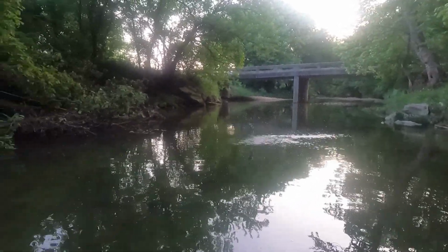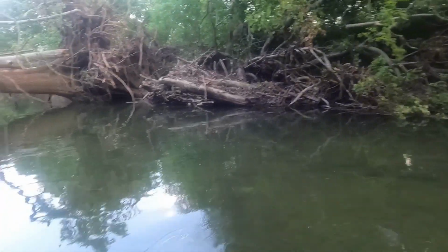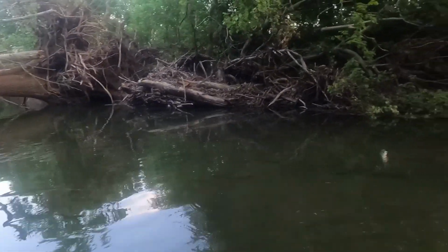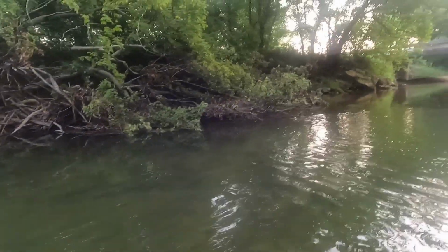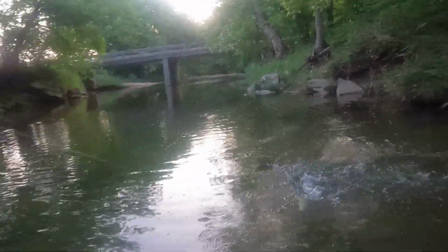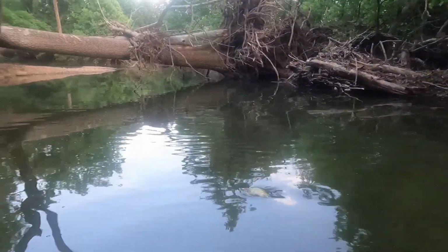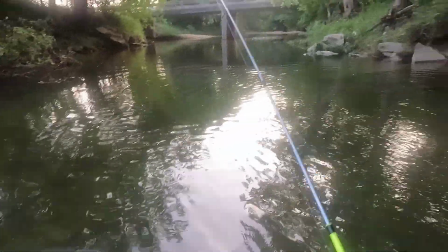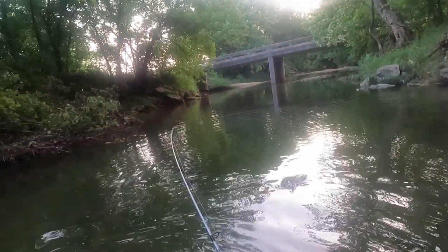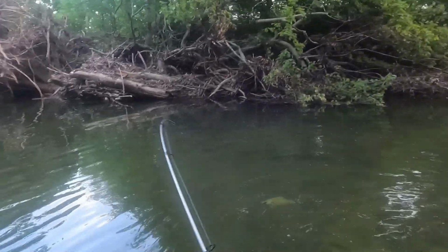I got it. I got it. That's the one I was trying to sight fish earlier. That's what I was hoping for. I was hoping that it would still be over there. This is a nice little fish right here, a nice little creek fish. I was sure hoping that you were still gonna be over there.